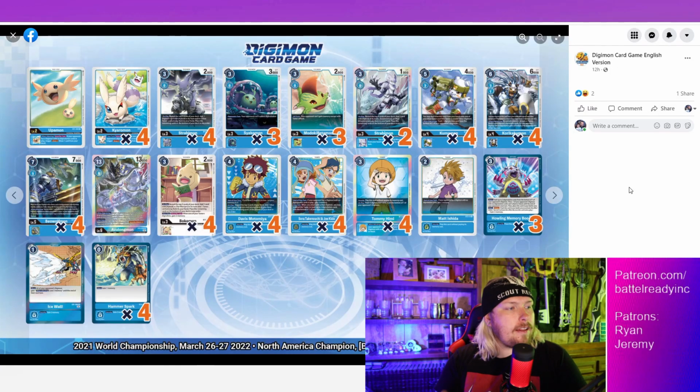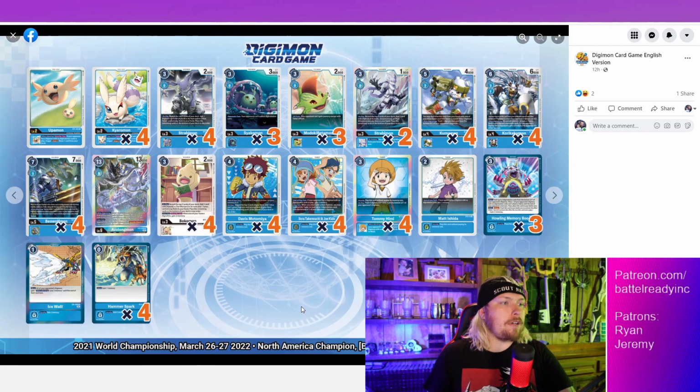That's really awesome. And then the last deck, of course, we got to talk about it. This was the world champion deck right here of the English format. Remember, the Japanese and the English formats for Worlds are separate. It's just how it is.